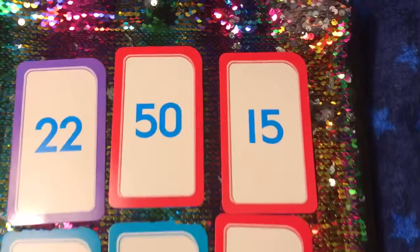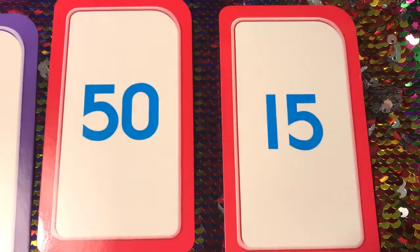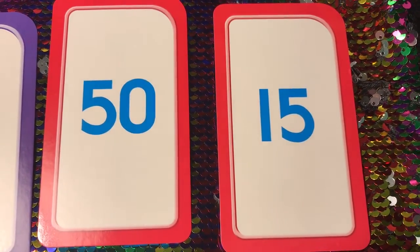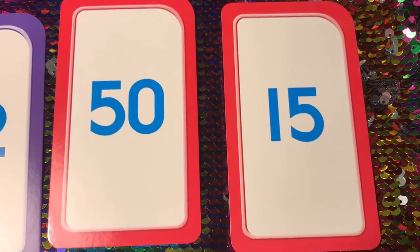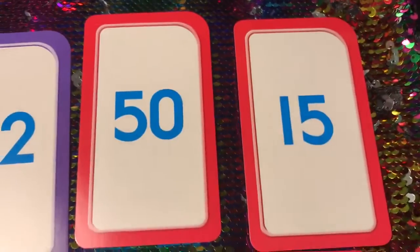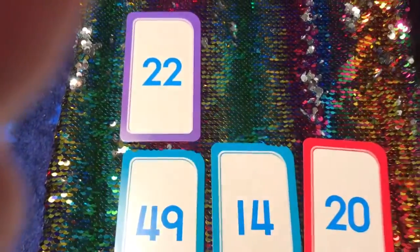Now, here's a tricky one. I want you to listen very carefully because both of these get mixed up. One is named 15. One is named 50. 15, 50. And we know 15, teen means there's a 1 in front. So 15 must be which one? Must be this one here. That leaves this one to be 50. Don't get those confused. 50 and 15 are very different.